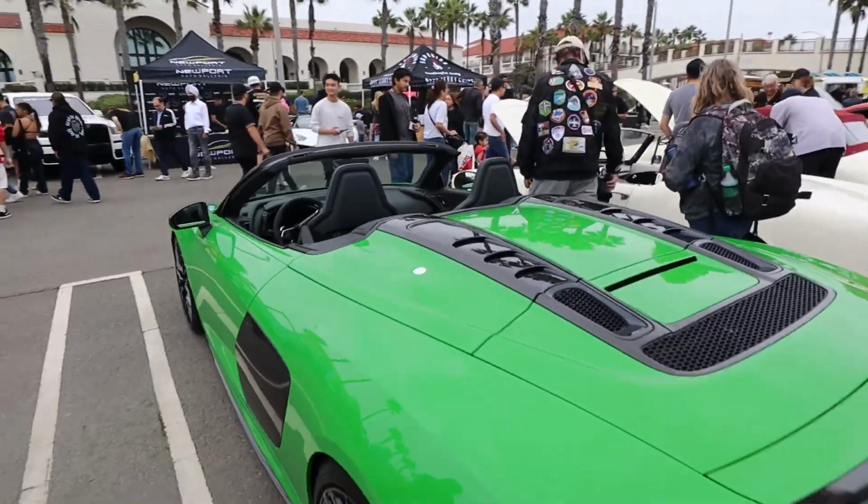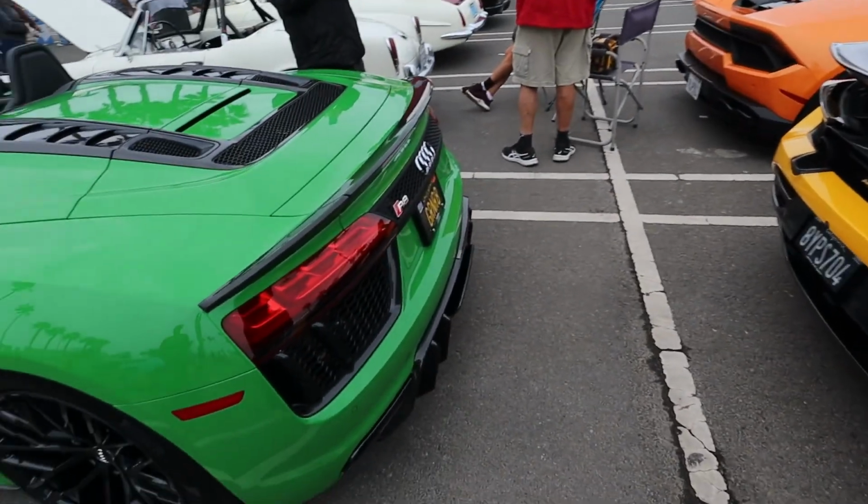So here's something you don't see at Voodoo very often. R8 Spider. But I think it looks nice. It's missing the center exit. Yeah, that's true. Where's the center exit at?